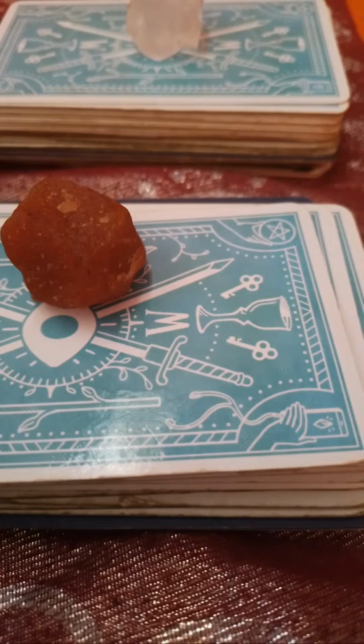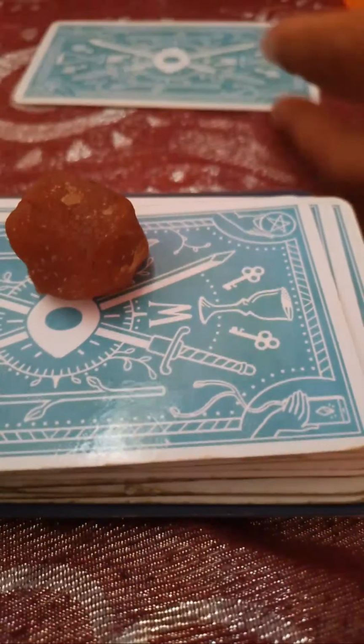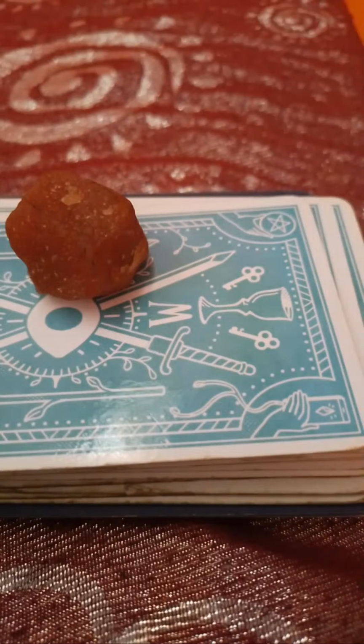So looking forward to doing this reading for you all. Let's take a look at pile number 1. Today we're going to go in, right? So first and foremost, pile number 1, we're going to be taking a look at your person's looks.